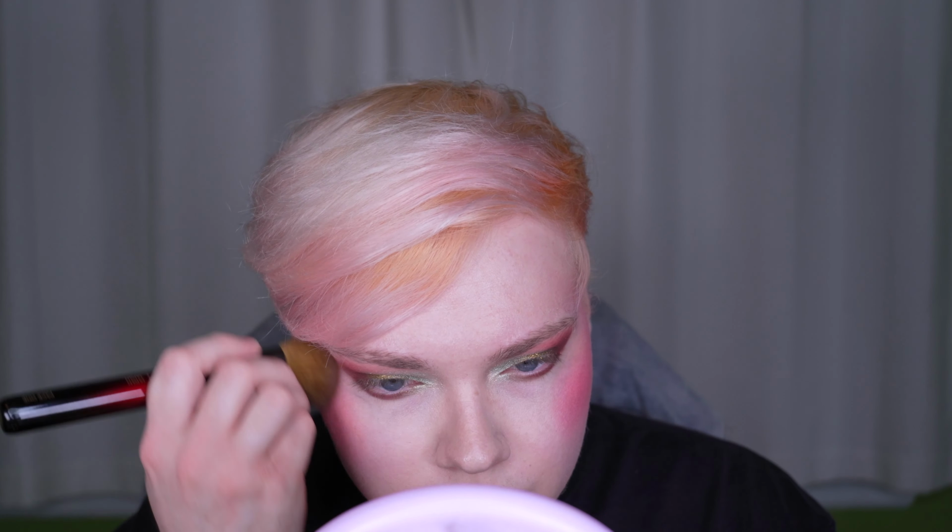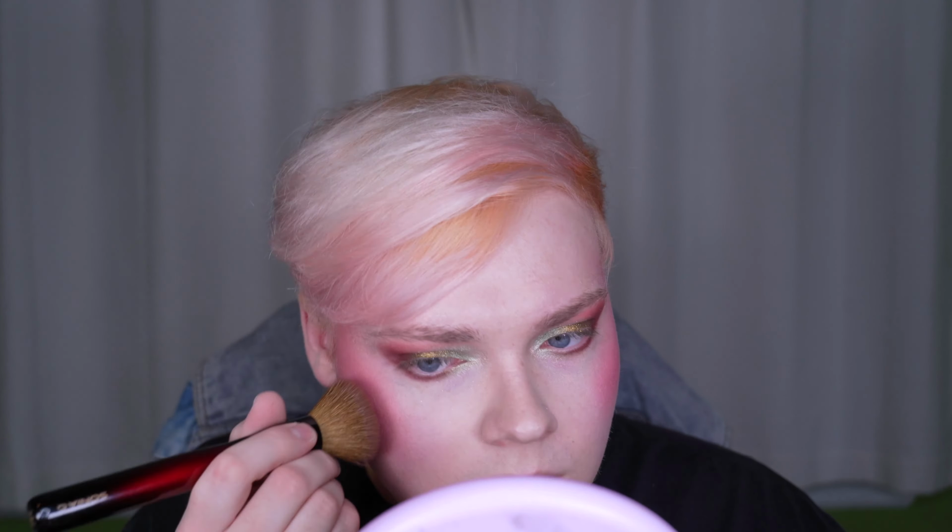What's this one called? This one's called Budding Romance. This is kind of reminding me of She's a Doll from Patrick Ta. That's kind of the same sort of pink tone. Yeah, I like the sparkle in this one. Or not even sparkle, more of a sheen. It almost has like a neon quality or something.